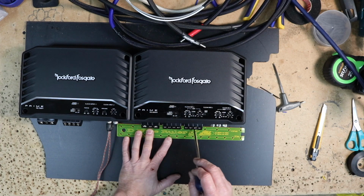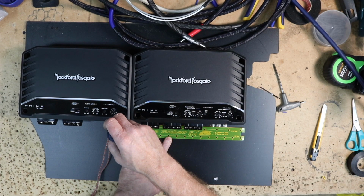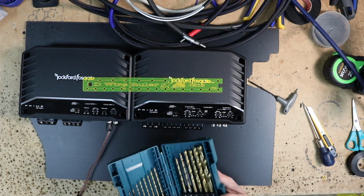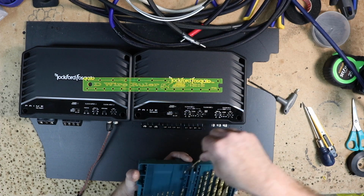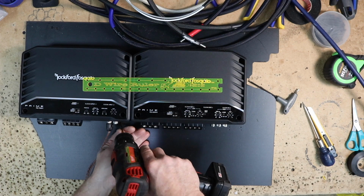I like to line the edge of my wire ruler up with the holes that I just poked, and that'll give me enough distance. I'm going to be using 4-inch zip ties, which means I need a 9/64 drill bit. Let's drill some holes.